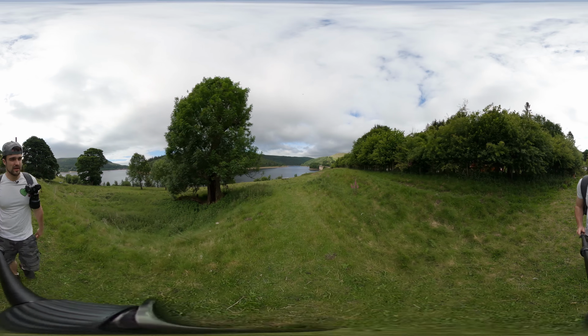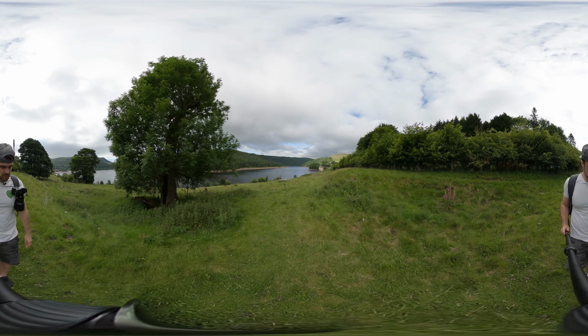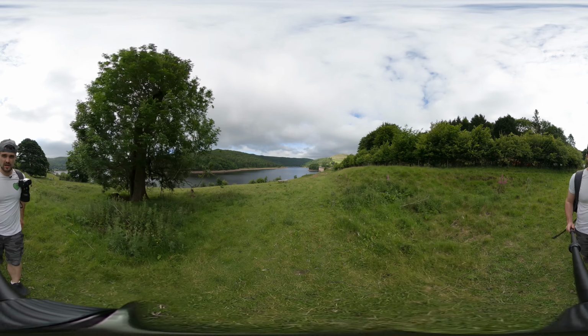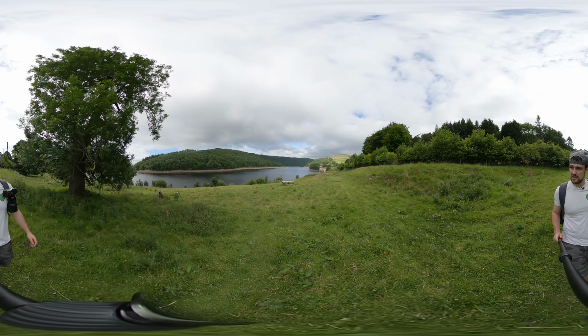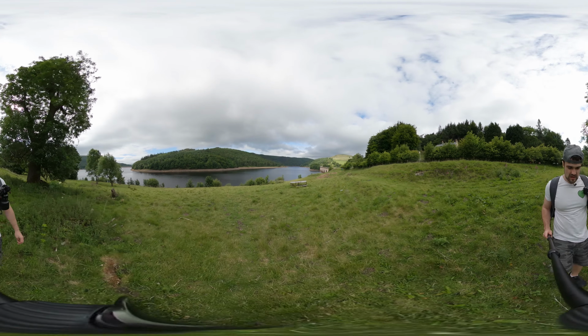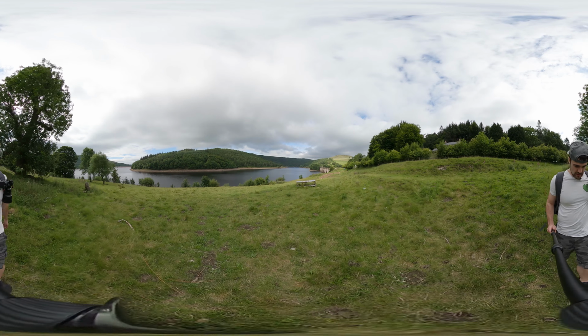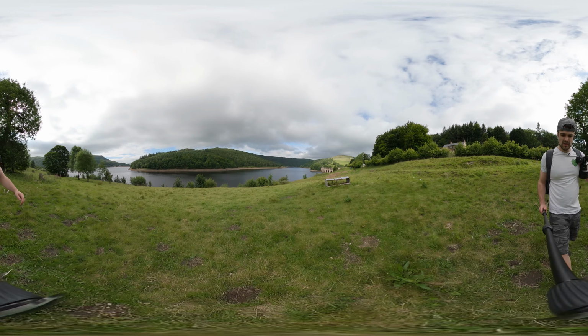I have no idea whether down here is going to be any better, but I think it's worth a try. Oh, this place is so nice. Get a little bit closer down to the water and then we'll give it another go. Fingers crossed.